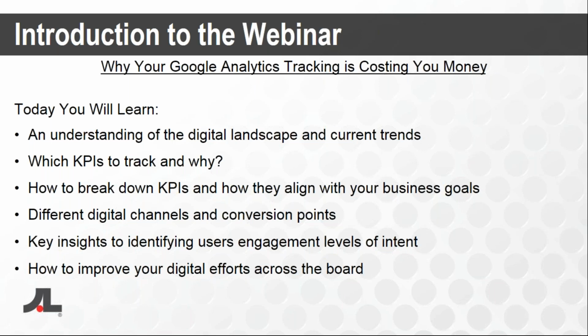We're going to look at some key insights and identify how the funnel and the user engagement align with the levels of intent. As people go through their awareness and consideration phases, how do the KPIs and metrics you're tracking align with your business goals? And then ultimately, we're going to look at how we can improve digital efforts across the board.